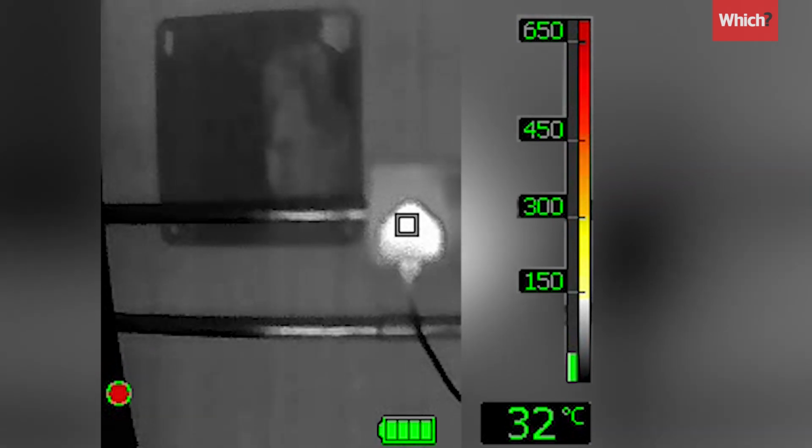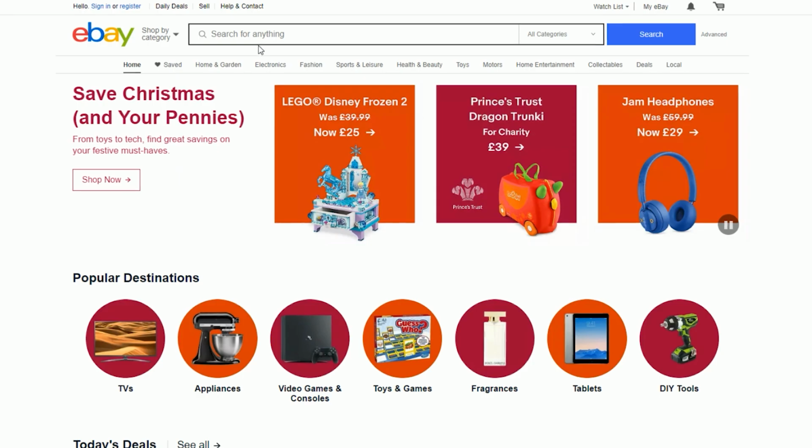If you have bought these and you're not quite sure is it fake or is it not, if you do feel on that plug that is getting warmer, that should really start causing you concern. And my best advice would be to get rid of it and go and buy an original equipment charger or adapter. We think people should feel confident that the products they buy from online marketplaces are safe, but sadly, this isn't the case.